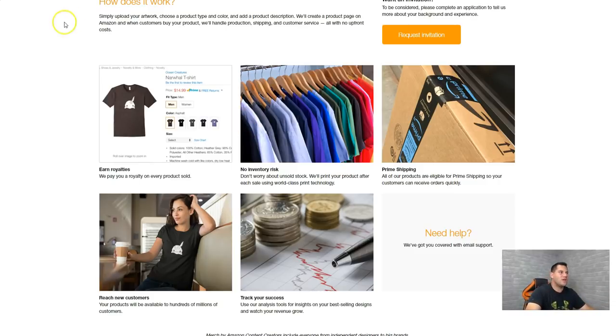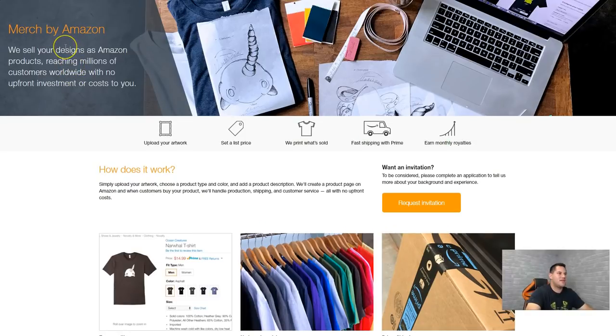You earn your royalties for every single product sold. That's one of the benefits of using Merch by Amazon: you don't need any money. It's absolutely free. All you have to do is request an invitation. Once you get accepted, you start uploading your designs to Amazon. You put in your list price and create your keywords. Very simple stuff.